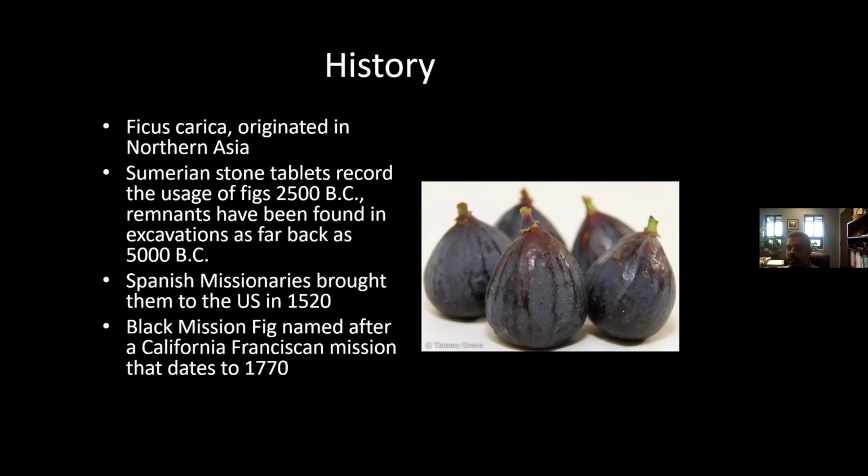So this has been a fruit crop that goes way back in human history for several reasons. One of the main reasons is it's sweet, has a lot of calories, and it stores well. The Spanish missionaries brought figs to what is now the United States in 1520, and then the Black Mission fig, which you probably have heard of, was named after a California Franciscan mission that dates back to the 1770s. So we have a long history with the fig.